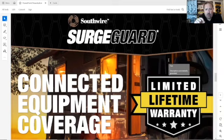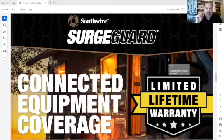And a connected equipment coverage means that anything I plug in to the unit and plug in to my RV is protected. That can be from low voltage, high voltage on the full protection units, complete protection. On the surge only, it's from surges. And Southwire will cover any damage to your RV, including the labor to replace the electronics in the RV. That's something no other brand does in the RV space, a connected equipment warranty in conjunction with a lifetime warranty.